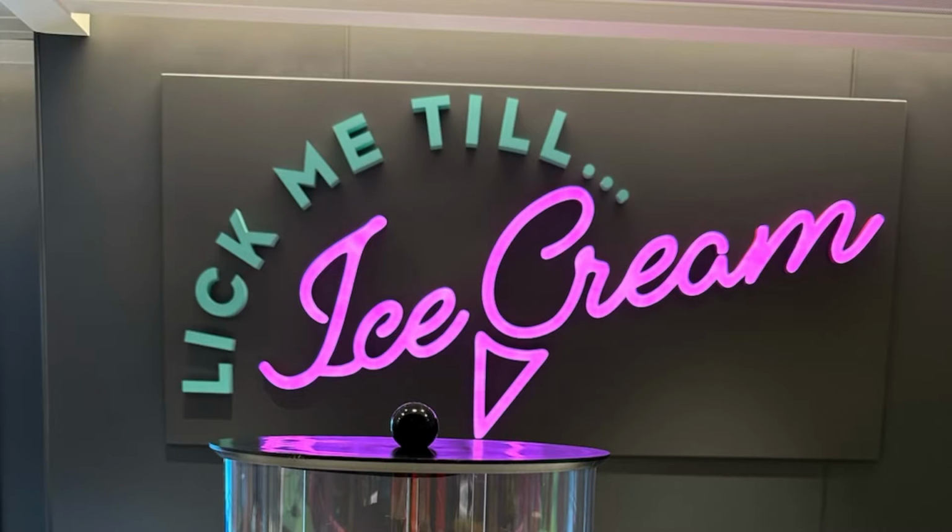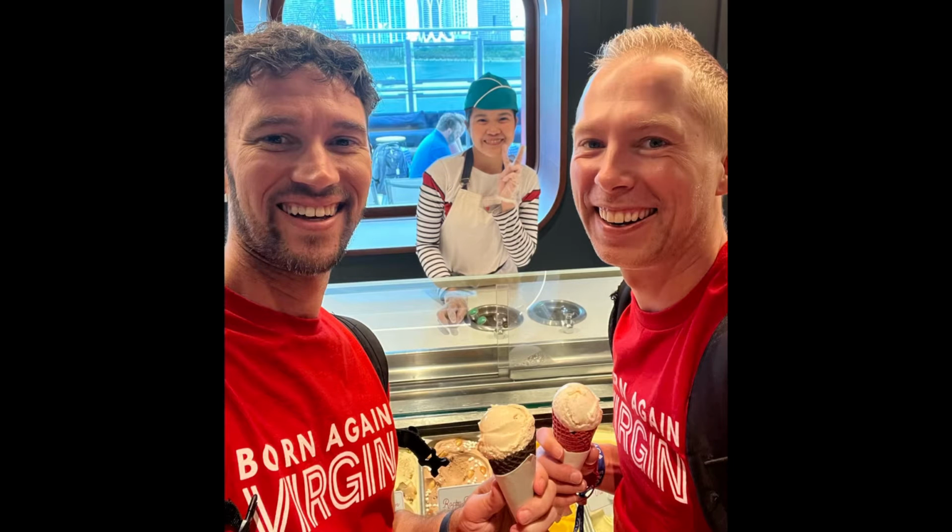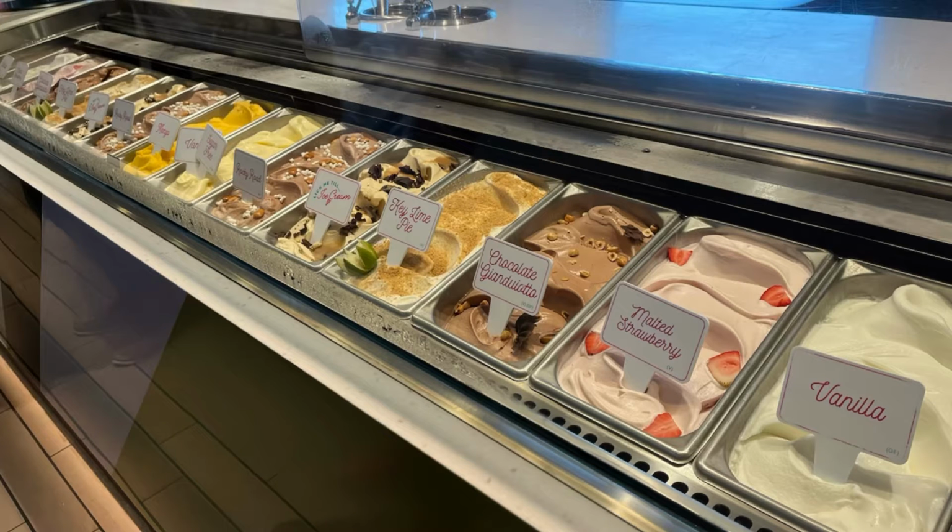So first thing we did when we got on board, lick me till ice cream. We got ice cream cones. I got a key lime pie with red velvet cone. Oh my gosh, it was delicious. And I got a pumpkin pie ice cream with I think they call it a dark vanilla cone, which was like chocolate. How much did those cost? Free. They're included. I will talk about all of the inclusions here in a minute, but they had 4 different rotating flavors that change out every day, which was great.